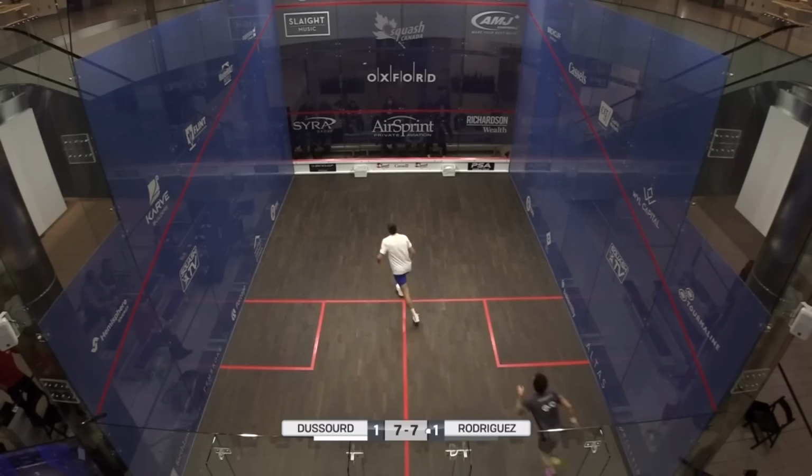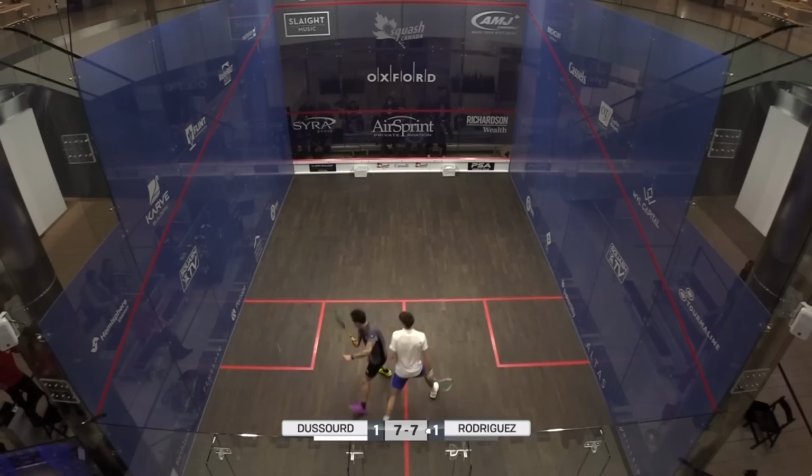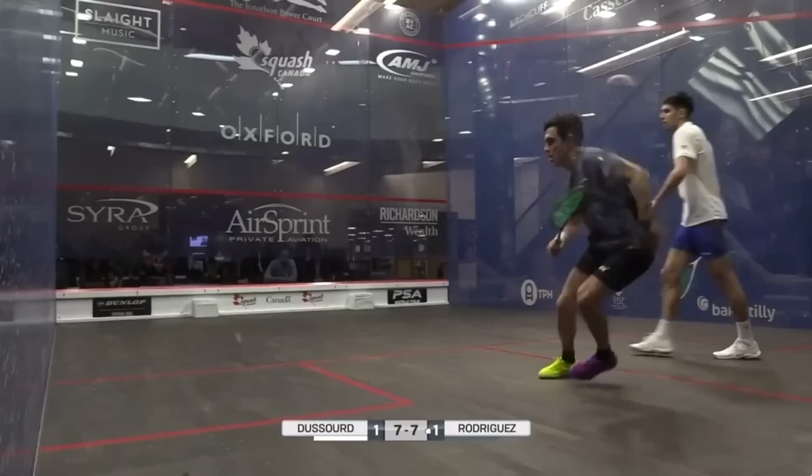Hard to sometimes recognise just the pace that the pro game's at. Even the players at 30, 40 in the world, conditioned to a high level, can play for 75 minutes, 90 minutes.